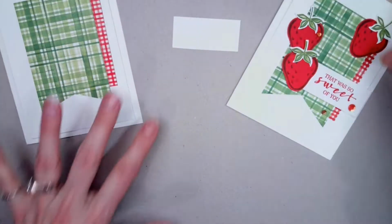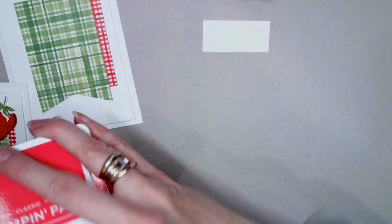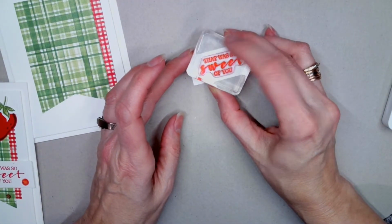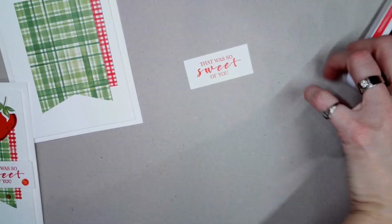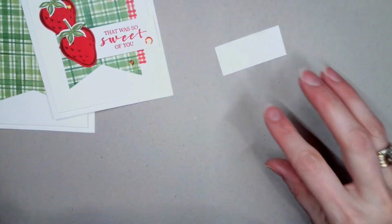All right, so there's our sentiment piece. And I'm stamping that in Poppy Parade with one of the sentiments from the stamp set. Right in the middle. Okay. So that I am going to pop up on dimensionals as well.